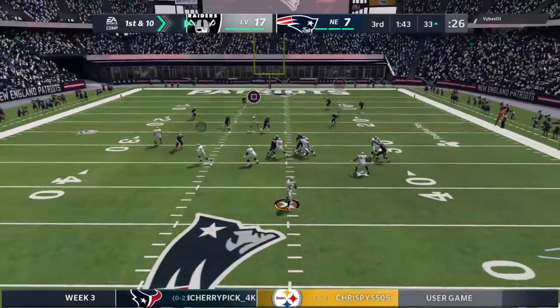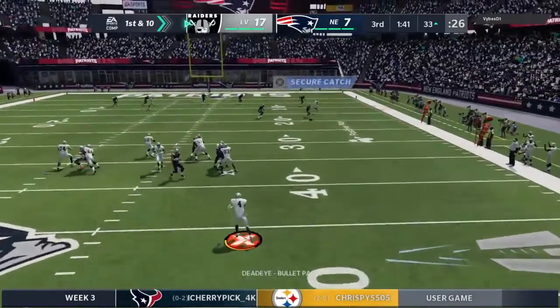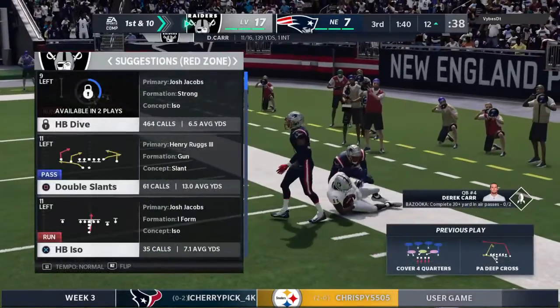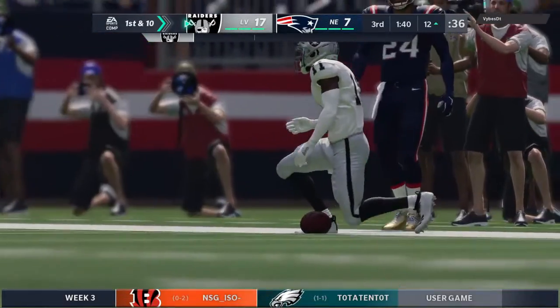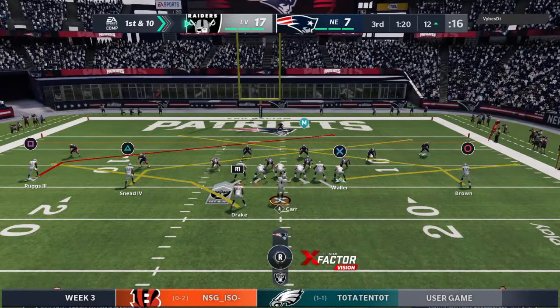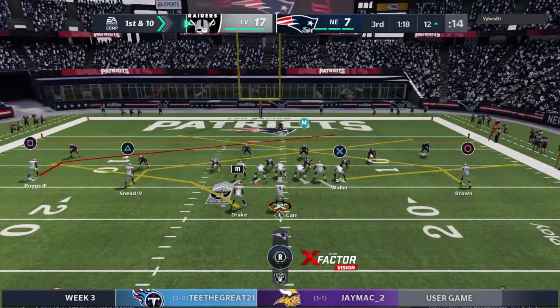They go play action here on first down. And he's got the hook up to Ruggs. And he's out of bounds. Almost gets to the 10. It's a gain of 20. A good pick up there of 20 yards. From down at the 12, it's 1st and 10.